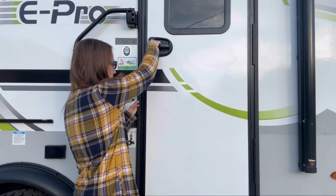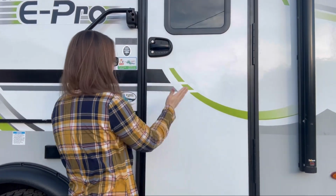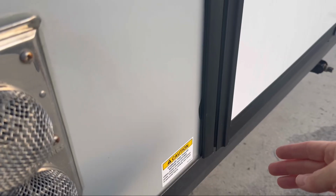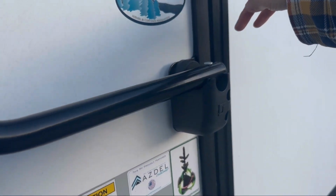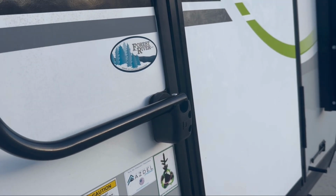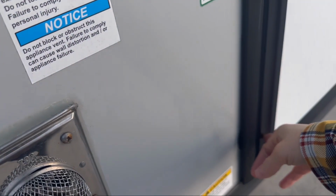So I just got the trailer back home, and the door opens without any issues, closes without any issues, and it's sealed on the corner. He had said when he pulled off the door that it was bent about right here and it bowed out, and that's why it was having trouble opening and closing and sealing in the corner.